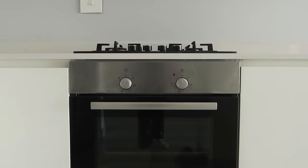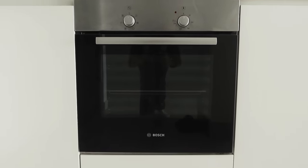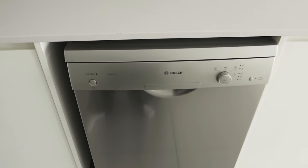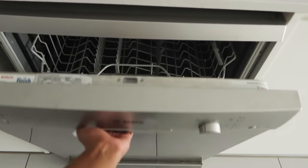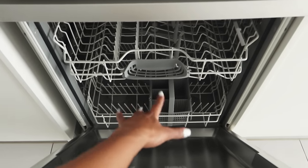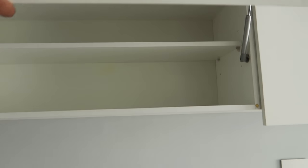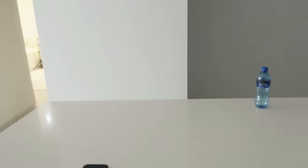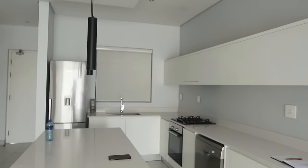I'm quite excited to have a gas stove. Then we have the oven, you know. And then we have a dishwasher. I'm finally not the dishwasher. Like, I am so happy that I am no longer going to be the dishwasher. And then we have another two shelf cupboard over here, and then the last two shelf cupboard over here. We have these drawers for your cutlery and stuff. They're quite huge. I think my pots can go in here, graters and things like that. And yeah, that is pretty much the kitchen.